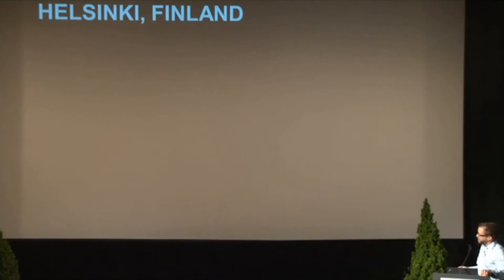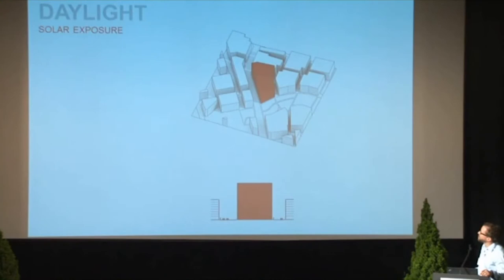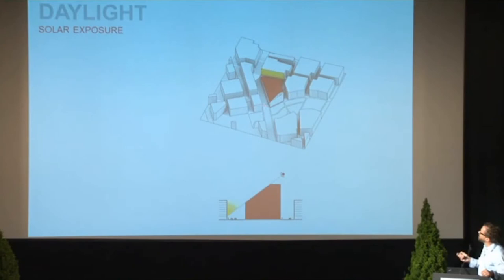And this is also the biggest challenge in Helsinki. So the biggest asset is to bring solar exposure on the facade and on the street. And this is what the existing master plan didn't do. So the streets were too narrow, the height of the buildings were too high. So the first thing we thought, yeah, we have to adapt the existing master plan to allow daylight exposure on the street. So we cut down the existing master plan according to azimuth and to program.